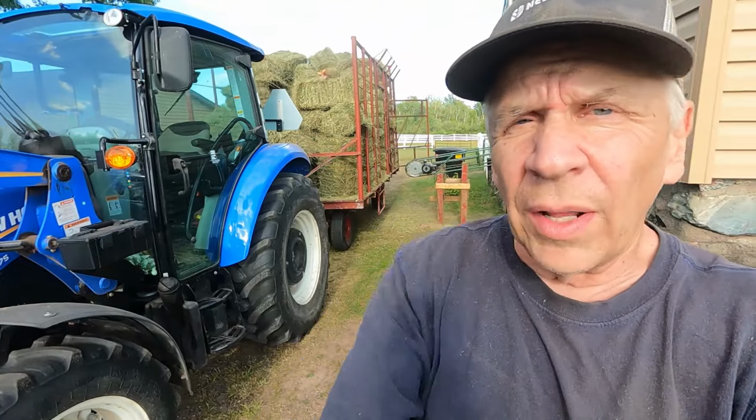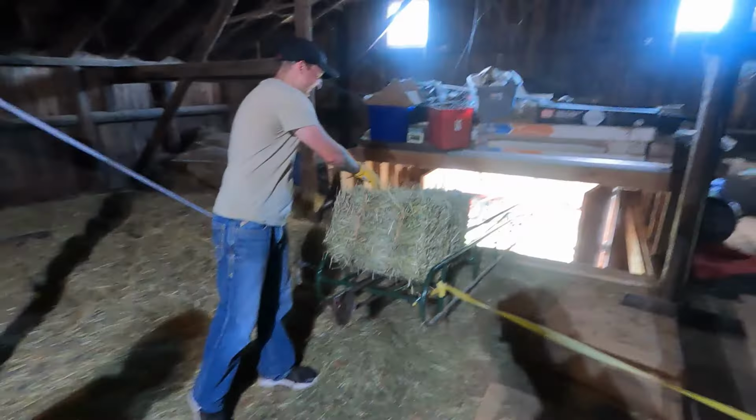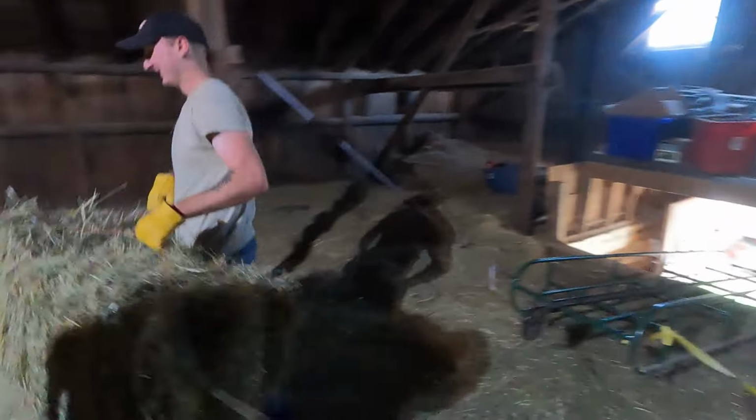So we're over here unloading at neighbor Callie's house. She and her husband and her son Dylan are up in the barn, and I'm going to go up and help unload. This hay is absolutely beautiful.